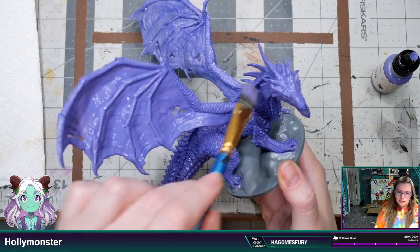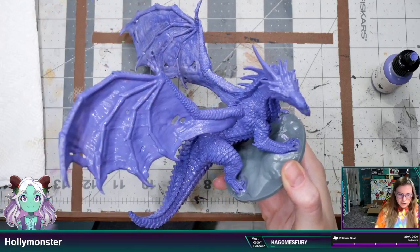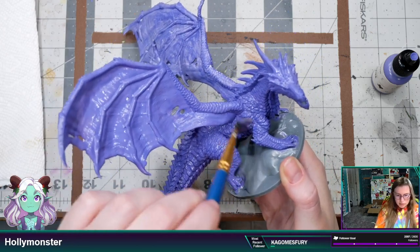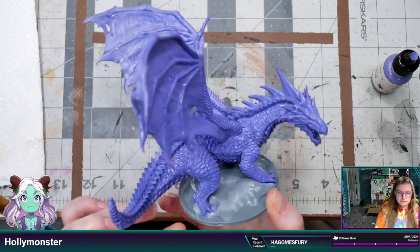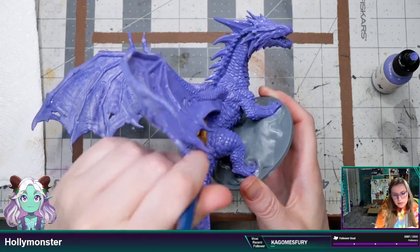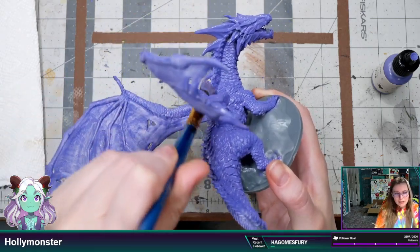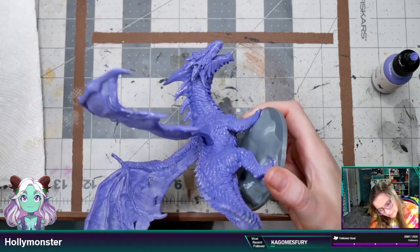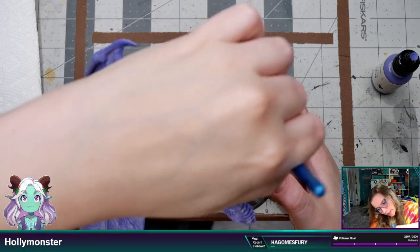And yes, I know that there is an easier way to paint large minis, but I refuse to use my airbrush. It's also currently in the garage because I'm trying to find out how to sell it or get rid of it. Because I've never used it once. I've had it for 4 years. Or longer, I don't even know. It's probably been longer. And I have never used it.